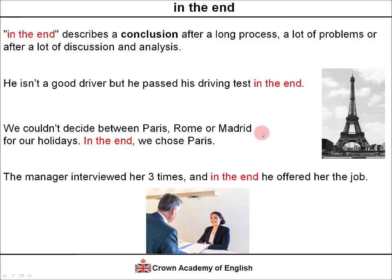And you can see the position of in the end. We have two choices. It is either at the end of the clause, like here, or the beginning of the clause, like here and here. Because here the clause is, he offered her the job. So we put, in the end, he offered her the job. So here it is at the beginning of the clause. Okay, so in the end, be careful. We use this to describe a conclusion.